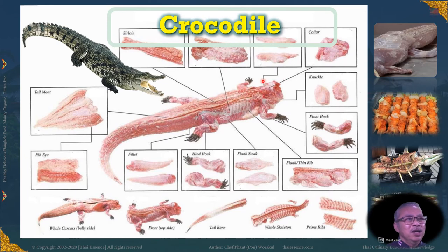This is the goodie. Because now it's really, really famous in Thailand right now, because every part of Thailand, they raise the crocodile for meat and the skin. So they eat just about the whole body of the animal, because every part has meat in it. They manage to gather it and then they make some dish of it. But mostly they do barbecue.